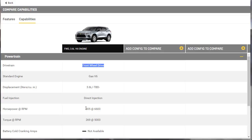Makes 305 horsepower at 6,600 RPMs, which is pretty high. That's probably pretty close to the red line, which is as fast as the engine can spin. Then the torque is 269, which is fine, but its max torque is way up there at 5,000 RPMs, whereas a turbocharged engine, like on a German sedan or something, is going to make that torque down low, usually under 2,000 RPMs, where it's more usable.